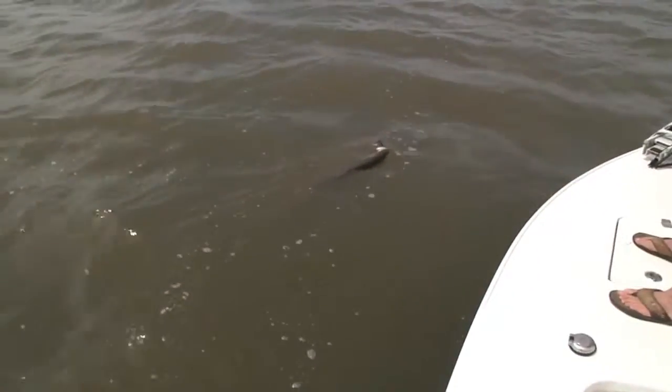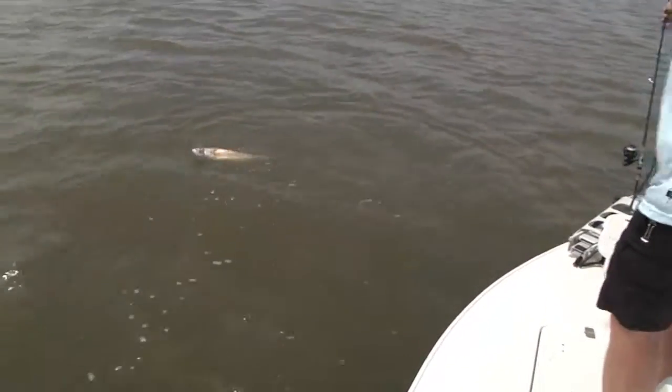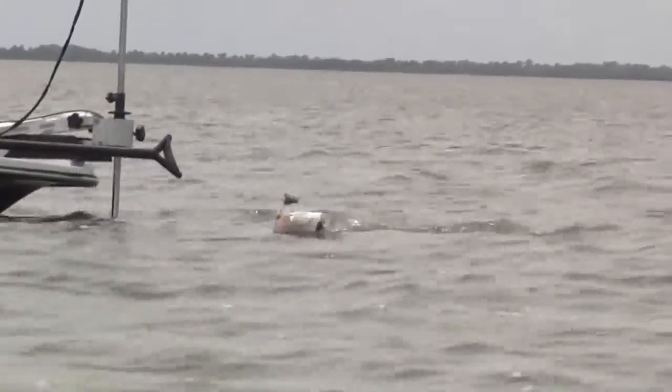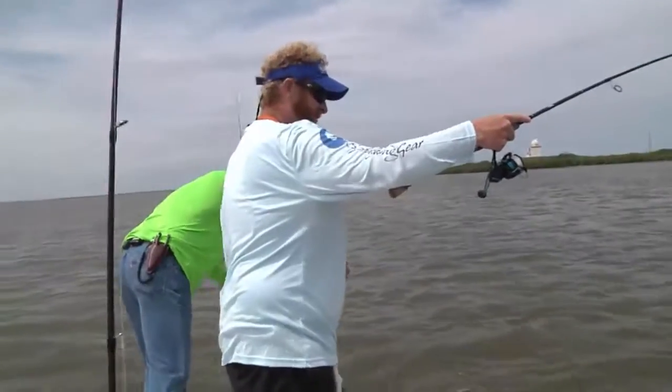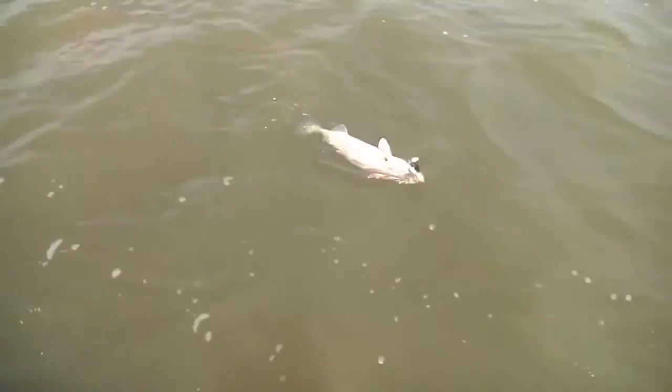Oh my gosh, look at the size of that trout. Yeah, baby. Dude, are you kidding me? Mosquito Lagoon right there, baby. Now we just got to get him in the boat. Oh my God, bro. Look at that trout. This is insanity, bro. I thought it was a redfish, but it must have just been a little. Look at this pig here.